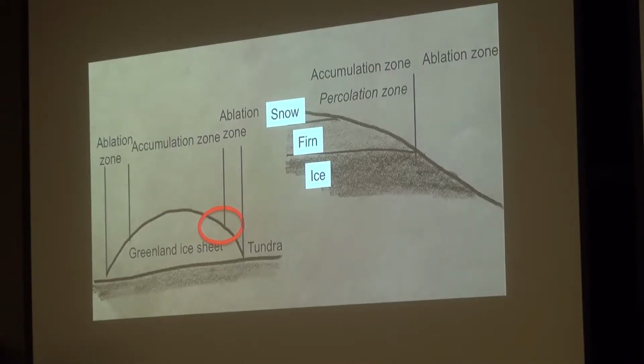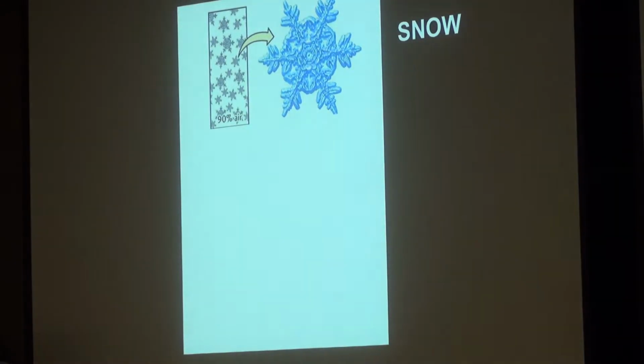Snow, firn, and ice. I bet everybody here knows about snow, and everybody knows about ice. But do you know about firn? It's my new thing, firn. Let me explain what firn is. Let's start with snow. This is just a snowflake, and it has these beautiful crystals. It falls on top of the Greenland ice sheet, and it's going to be quite fluffy.